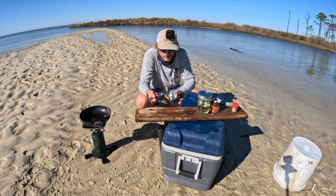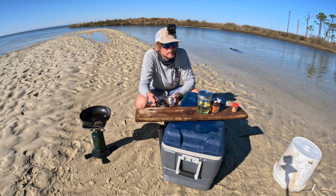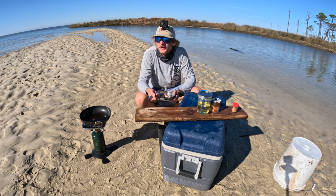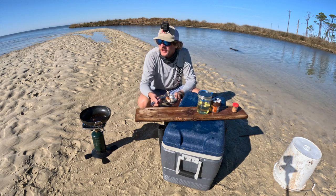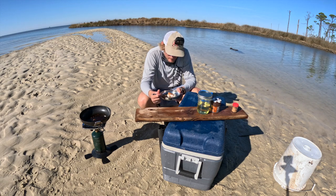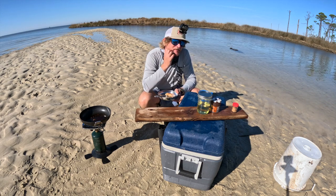Didn't really get any of the big trout that I was looking for. I saw some pretty nice ones, just couldn't get them to eat. I think it's just that time of year, water's so cold. I don't think I'm throwing a big enough bait, to be honest. I think I need to come out here with something a little bit bigger. But yeah, turned out to be a great day. Great day of fishing, great day of eating.